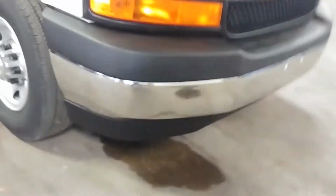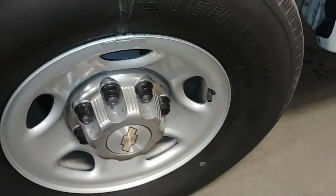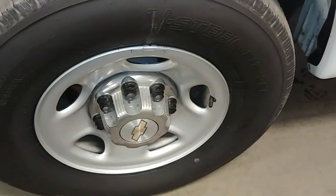Your front bumper looks good. It is a chrome bumper as well, guys. That's awesome. Normally they come in the black color, like that Ford right there. All right, hood looks good, fender looks good. Front driver's steel wheel. Your tire tread is over 30 seconds.